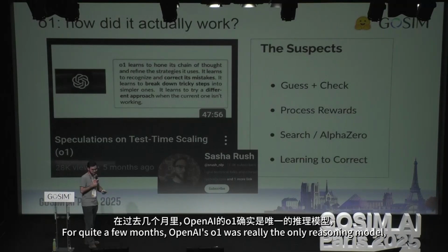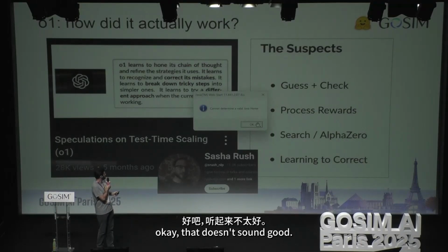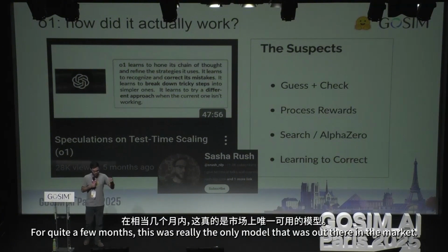So for quite a few months, OpenAI's O1 was really the only reasoning model. We really had no idea what was going on. For quite a few months, this was really the only model that was out there in the market.